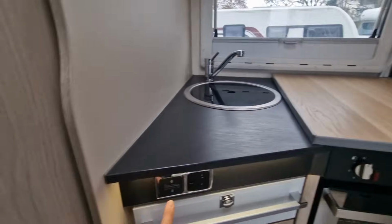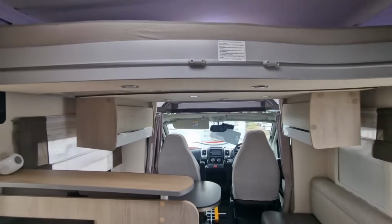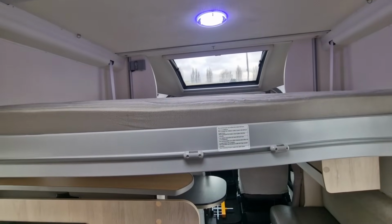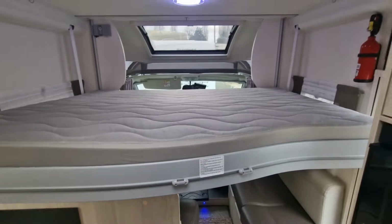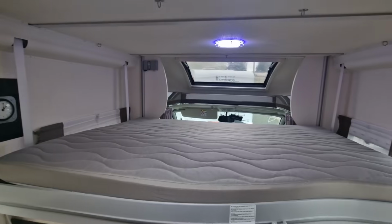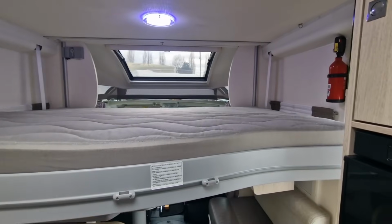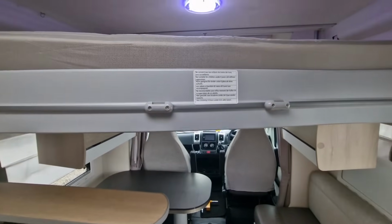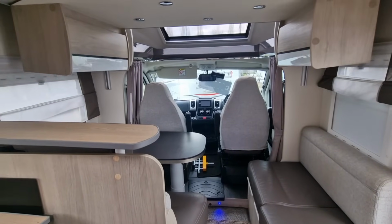Now you watch this. So we've got a little button here, and when I press that button, what is actually happening is our bed is coming down. So if we have got people coming with us, instead of having to make that bed up at the front, look at that, we can just drop that bed down. We've got a proper mattress, no mucking about with all the table and everything at the front. Got a little ladder that clips onto there to get in and out of the bed as well, so that works really well.